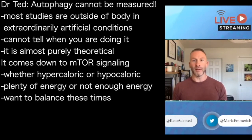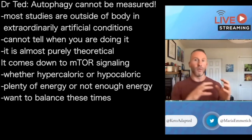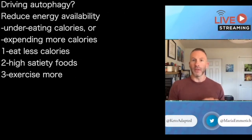But it really comes down to mTOR signaling, and it comes down to whether you're hypercaloric or hypocaloric: if you've got plenty of energy or not enough energy. The idea is that you want to balance out the times when there's too much energy with times when there's not enough. Things that reduce energy availability theoretically drive this autophagy process, and that's undereating calories or expending more calories. So you can do it by eating fewer calories, eating higher satiety per calorie foods, or exercising more to expend more energy. Anytime you're in a low energy state, you're theoretically driving this process forward.